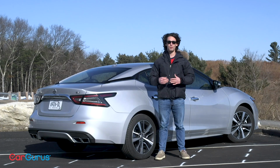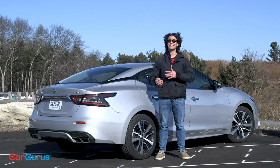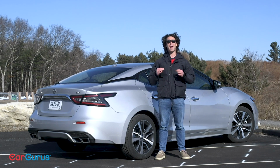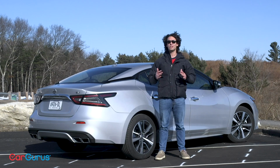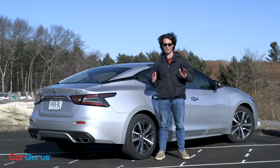So what's good with the 2019 Nissan Maxima? Everything that was still is. It's a head turner with a premium interior, easy to use technology, and a powerful engine. But now that there's newer sedans out there that are similar in size and lower in price, the Maxima could use some more performance to justify that four-door sports car image it's trying to portray.